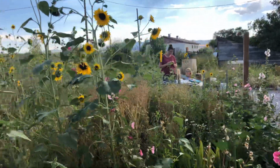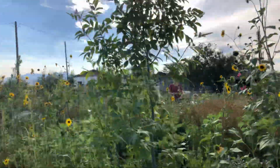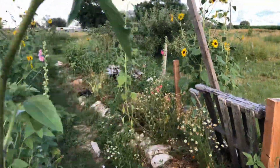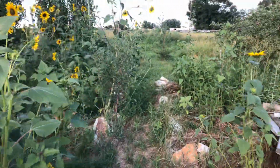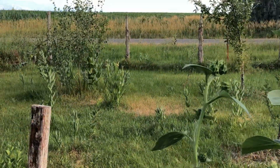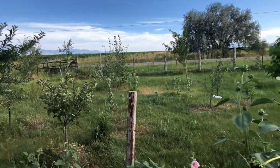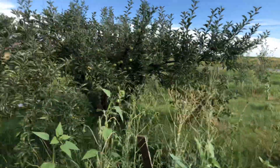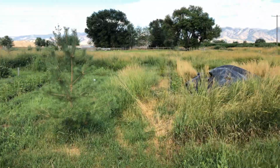I'm gonna go video the broccoli. Not that the broccoli's gonna do much, but it's fun to see. Oh, we're passing the front yard. All these milkweed that we've mowed around. We want the butterflies that come through to have plenty to eat. So we've left those.